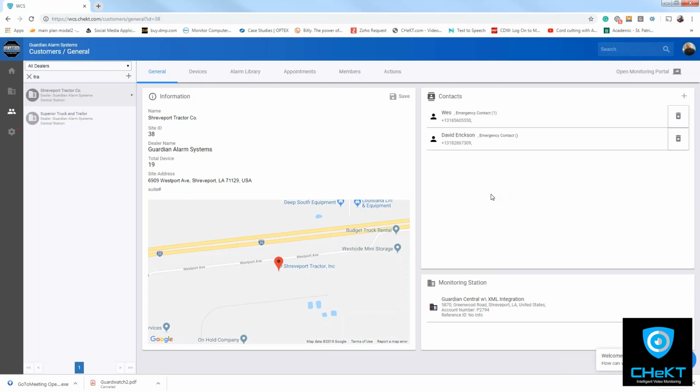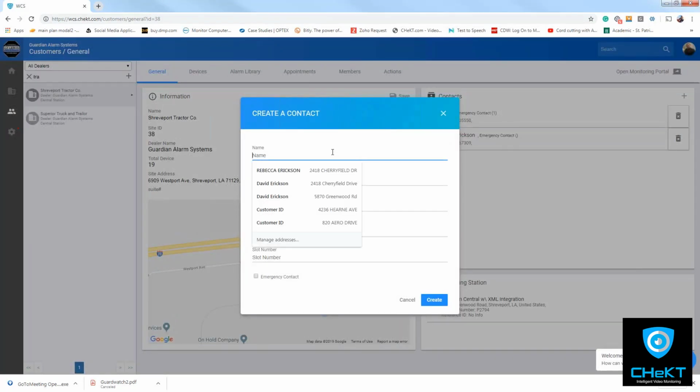It's important to note that on the right side here, your contacts, these are the emergency contacts that will receive a text message notification during an alarm. So when the monitoring center gets an alarm and needs to push a verification to the end user, these are the emergency contacts that would receive that text message during an alarm. So I'm just going to create a contact right now, just as an example.